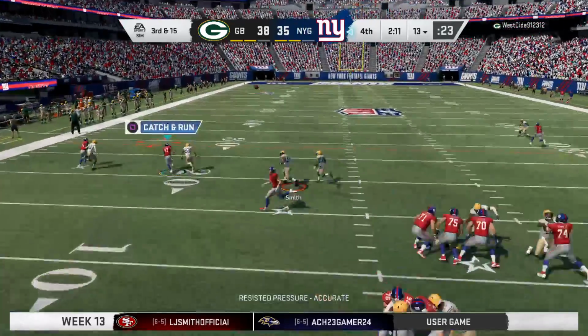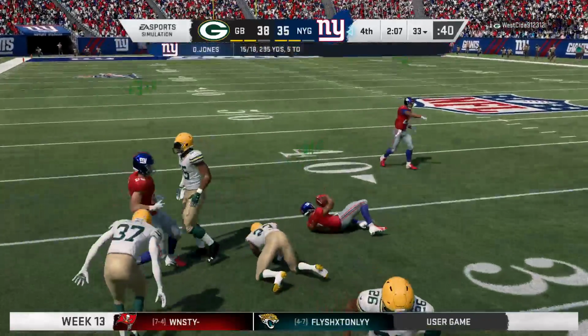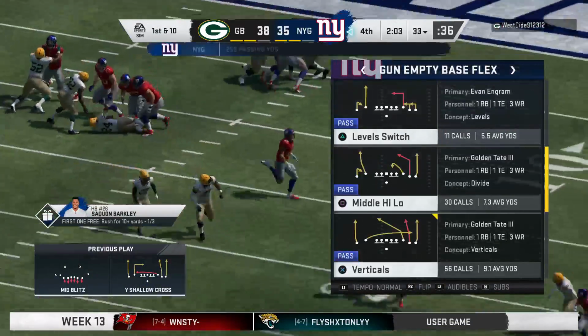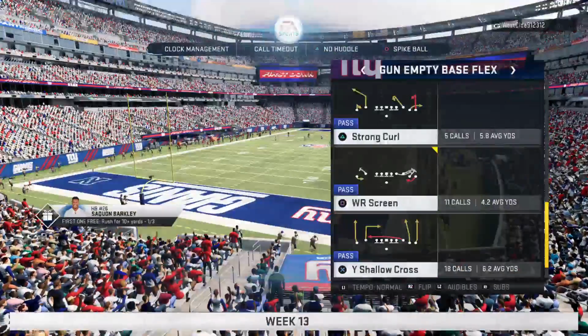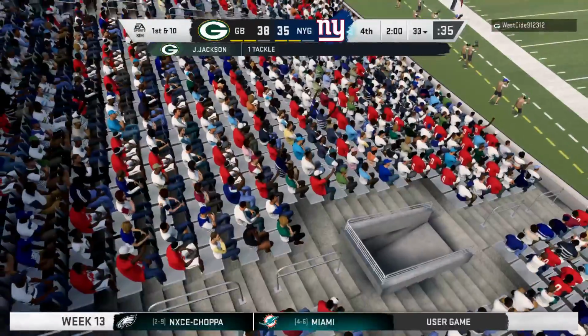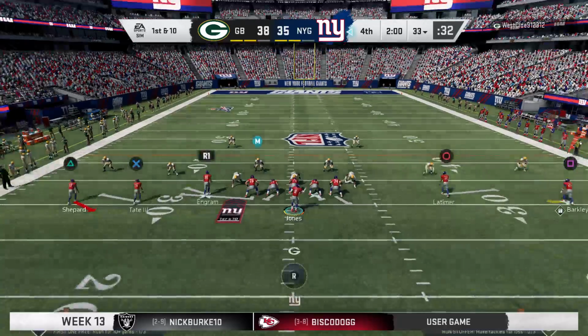Now Jones. From the gun, he'll throw. It's caught. Shepard. And he's able to get this one all the way past the 30. That, I believe, will put him over 100 yards receiving for the game. Yes, it will. And he's got a first down to boot. 3 points separating these two sides with 2 minutes left to go in the 4th. So it's Giants football here as we welcome you back.